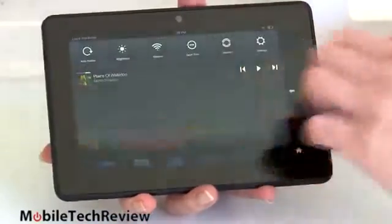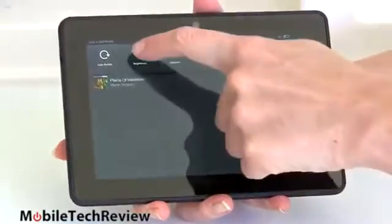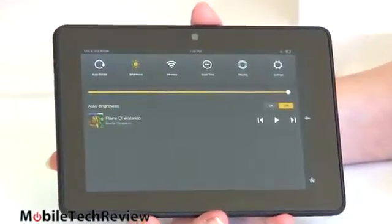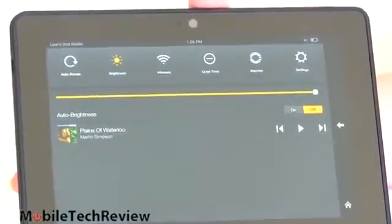To get to all of your settings, nothing too much has changed there. You swipe down, you can turn your auto rotation on and off, quick access to brightness. Very bright display, by the way. We have this turned up because we have a whole lot of ambient light in the room, but I think in most cases nobody's going to be running this in maximum brightness unless you're outdoors.